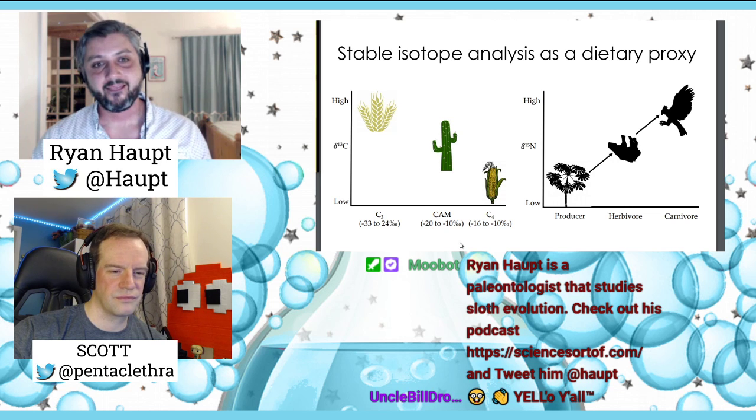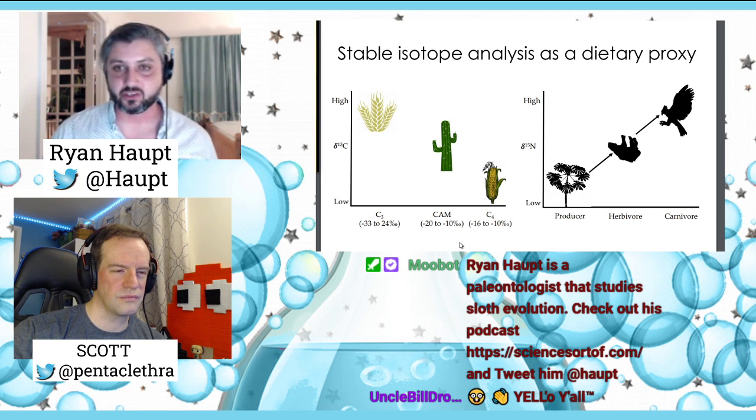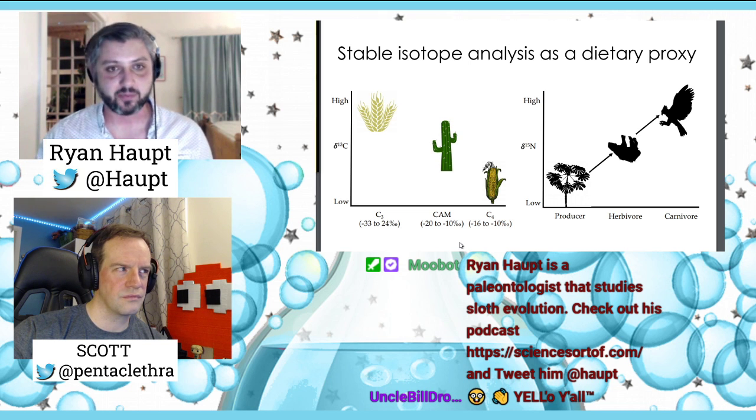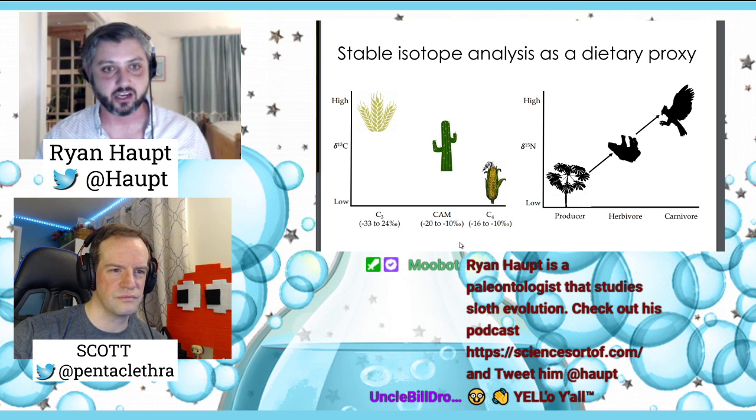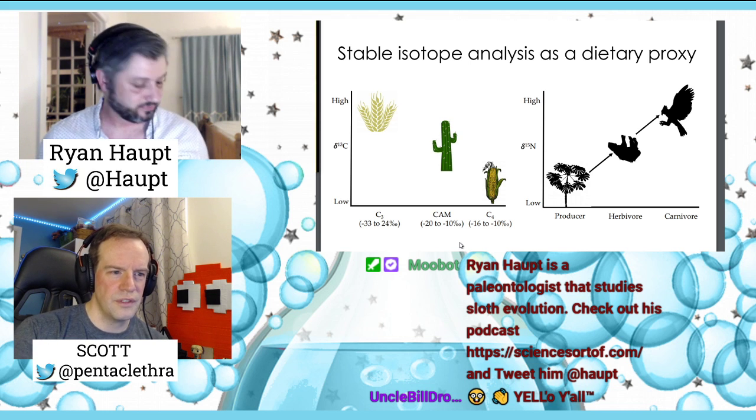And so with the nitrogen, you can see that it's higher in the sloth than it is in the tree that it was feeding from. And then it's higher still in the harpy eagle that snatches the sloth out of the tree and carries it off to be eaten. So that's one of the ways we can use nitrogen to determine ecological dietary aspects of an animal's life. Right.